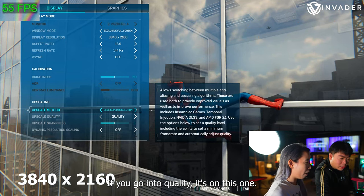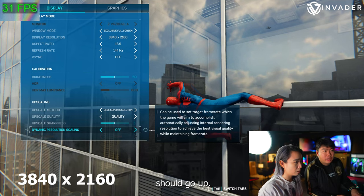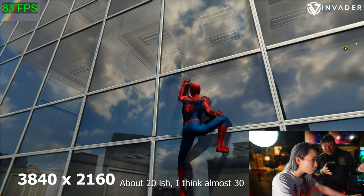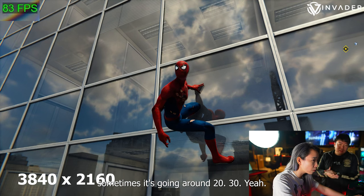If you go into quality, it's on. And you turn it on now, okay, you can see that our frame rate should go up. The FPS right now is actually significantly higher. About 20-ish, I think almost 30 sometimes. It's hovering around 20, 30.